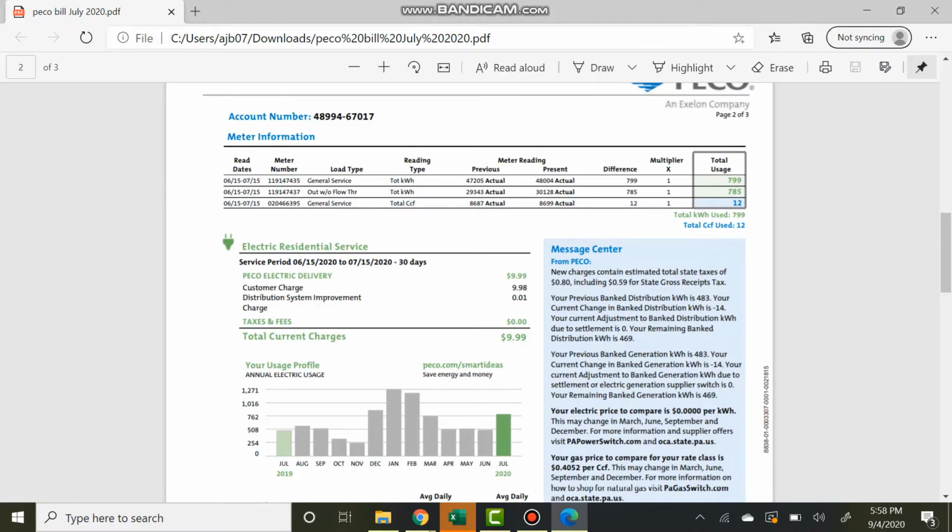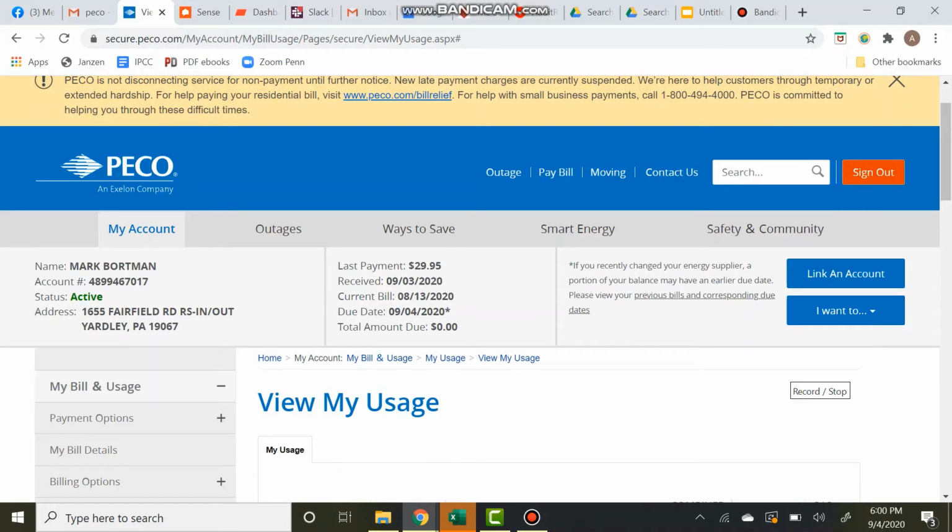And the reason our charge is basically zero is in this message, it's telling us that we have a banked distribution of energy. We have banked electricity, 483 kilowatt hours, from months when we've exported more than we've imported. And we can use 14 of those banked kilowatt hours to offset our usage this month and get us down to zero. I can get some more information about your bill.